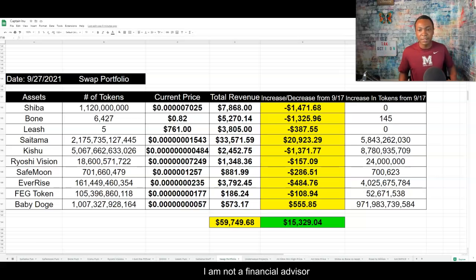So overall, $15,000 from last time we did this update, which was September 17th. And now we're looking forward to the next update, which we're going to try to do next week.